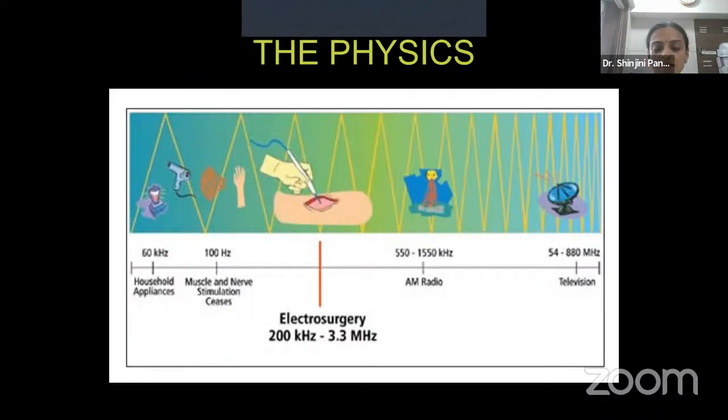So that is what electrosurgery is. Now, electrosurgery has a very, very interesting background. Basically, there was this great scientist by the name of Luigi Galvani. We have learned about him in 10th class physics. He was experimenting on the leg of a frog, the frog muscle tissue. And he found that when he applied electric current of certain frequencies, the muscle would contract.